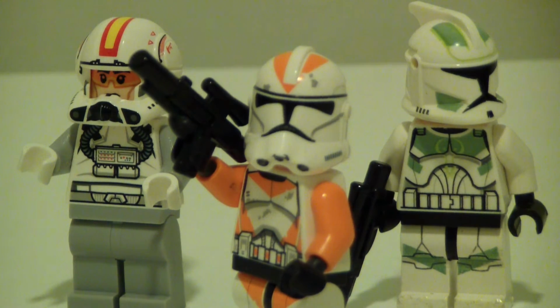Today we're gonna go ahead and count down the top 10 best LEGO Star Wars clone troopers that have been released over the years from 2002 all the way up to 2016. Lately we haven't been having many clone troopers, so I thought it'd be a good time to summarize the best ones we've had.